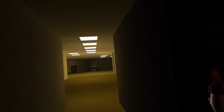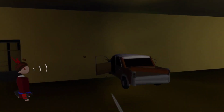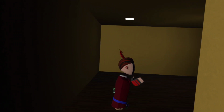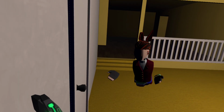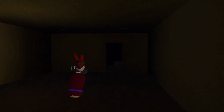Is that a car? Oh, I thought that was a hospital bed. I think it is a car. How did it come here? Oh, I don't know. Somebody tried to escape. And there's handprints, too. Don't tell me they just died here. Bro, I don't want to go in that dark room. I think that's the only way to go.